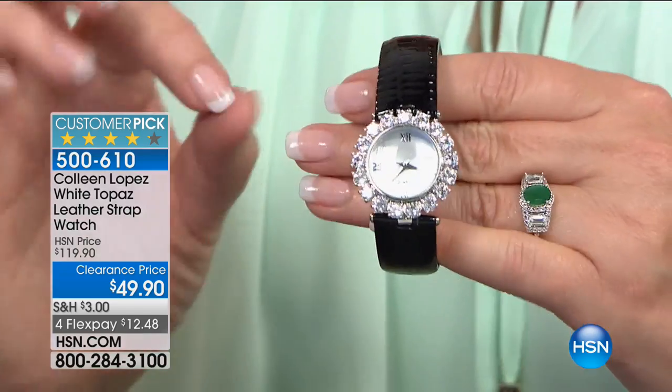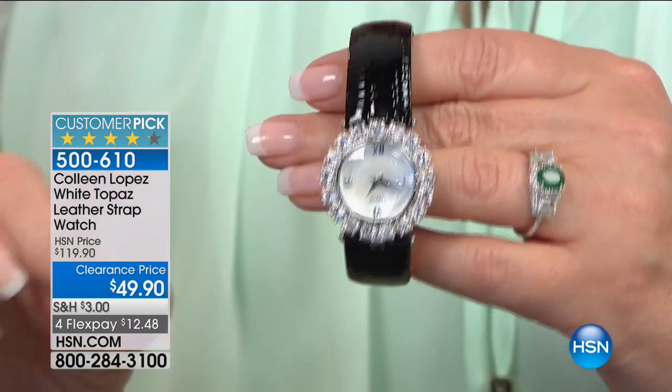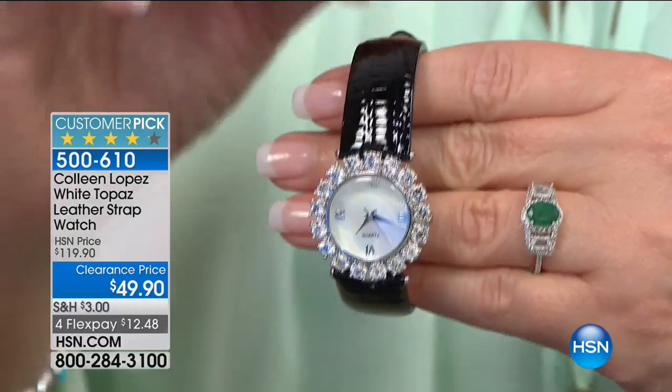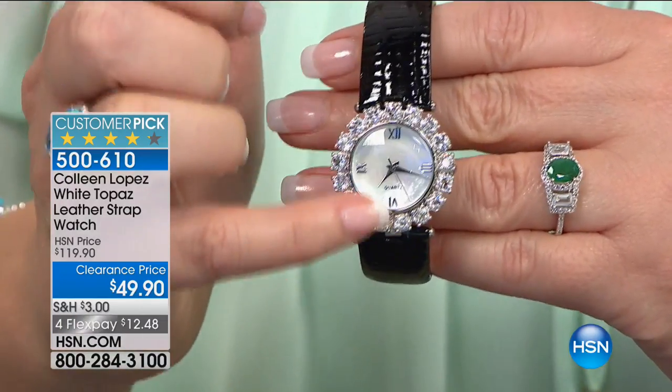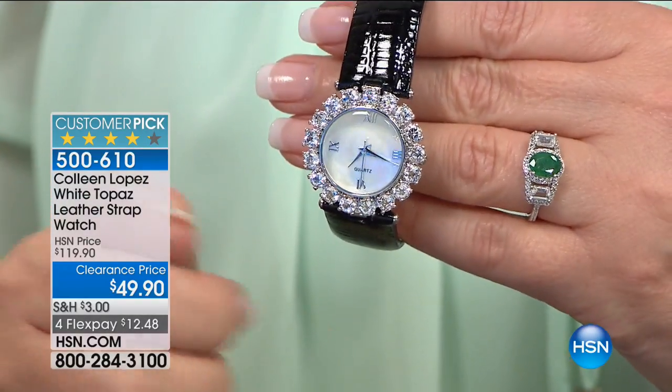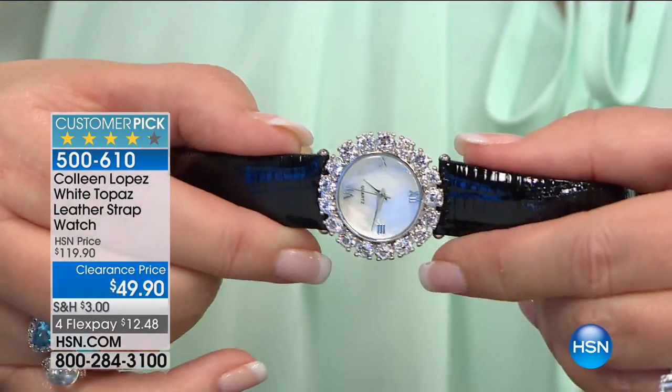First of all, this is all genuine. So let's start there. This is not imitation. This is not crystal. This is not cubic zirconia. This is not made to look like real. This is real. This is the real deal right here. That is a genuine mother of pearl dial. These are genuine brilliant cut white topaz. They're all individually prong set.